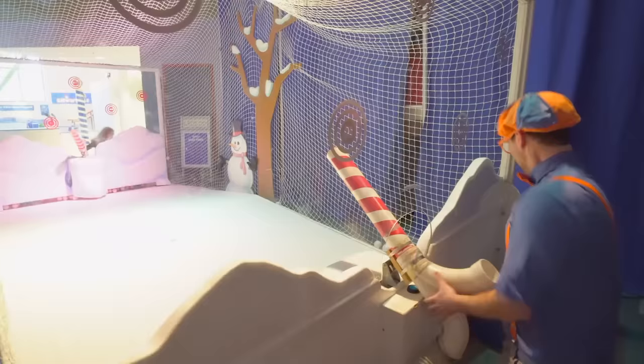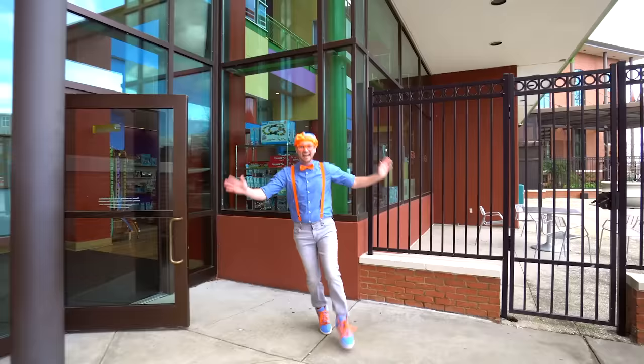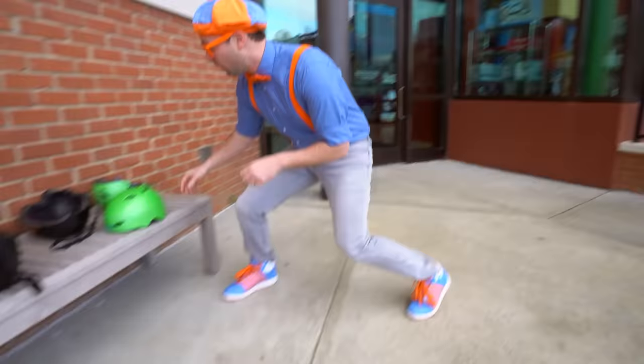I'm pretty cold. We should probably go into a warmer area of the children's museum. Let's go! Whoa! Hey! This children's museum even has an outdoor section. What are these? Whoa! Helmets!